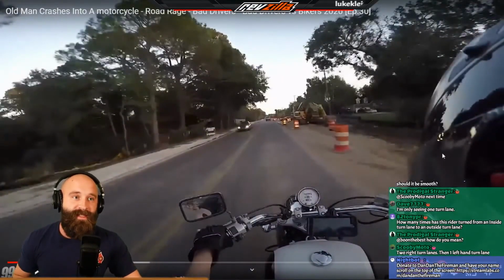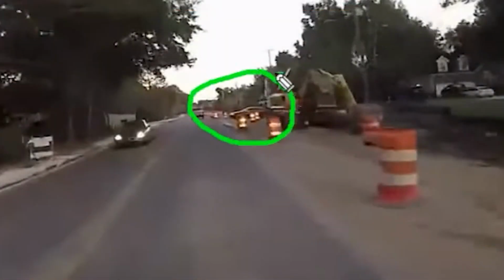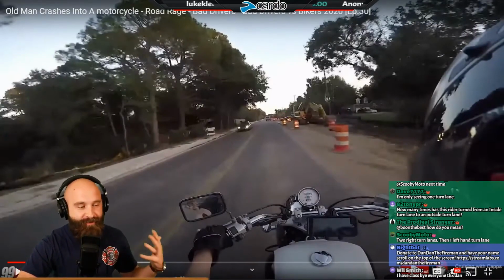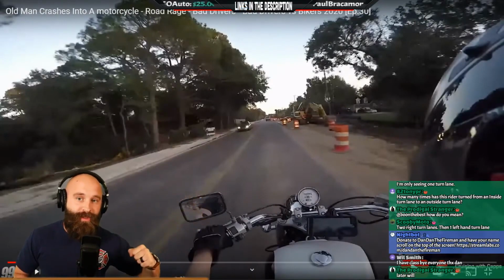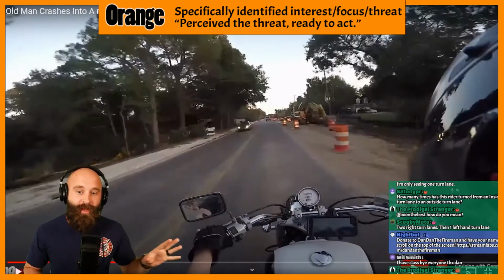So we get to this situation, we have that side of the vehicle that we've got to be concerned about just kind of sitting there. Everybody has issues when it comes to construction, okay? It confuses everything. It's the uncommon thing in the common situation. So when we see a vehicle like this, what do we do? We get into orange stage. That's the one thing I want you guys to do in this situation right here.